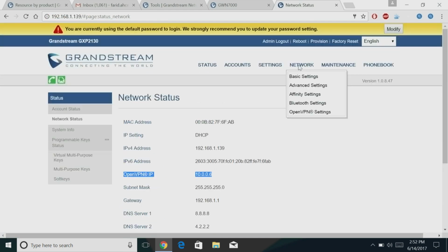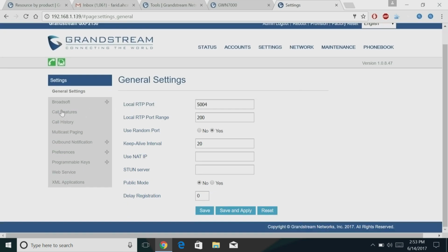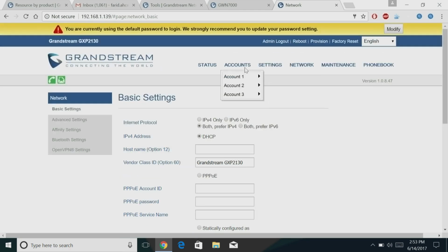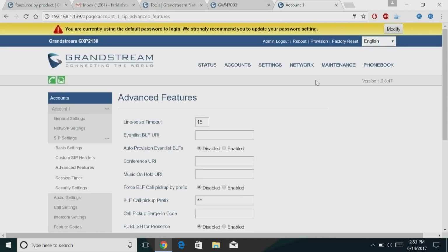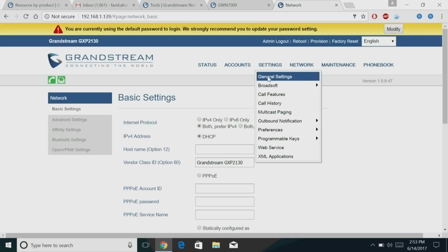So for the phone, just to give you some additional details, now you have a local interface of the phone and you have the VPN interface of the phone. If you want to register through the tunnel interface, which is the VPN interface, you've got to go to settings, or actually network. Let's check both. I think it's network basic, where you can say I want to connect through basic settings. Just allow me a few seconds here to find it. Or settings general.